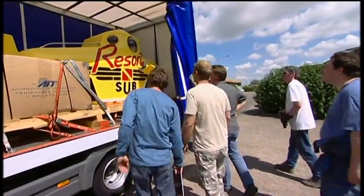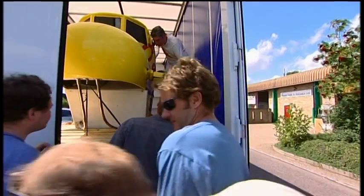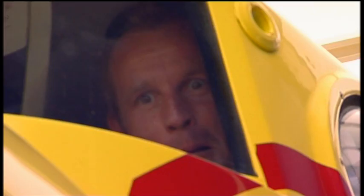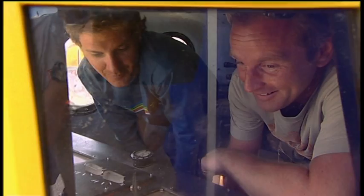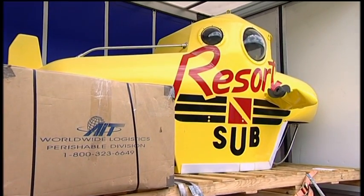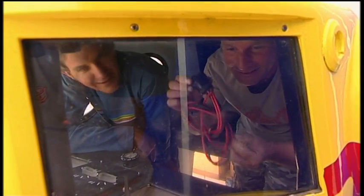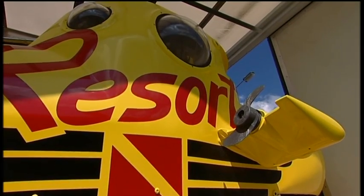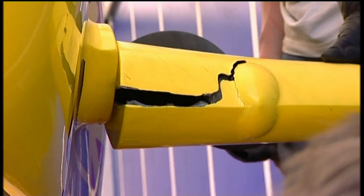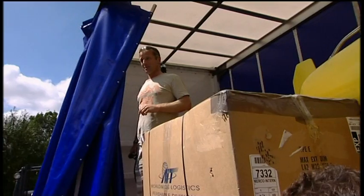The submarine, bought unseen on the internet, will be attached underneath Lucy to move her through the water. But it's hardly the high-tech piece of kit they expected. It's pretty primitive, to be honest. Very basic. I didn't expect it to be this rough inside. I mean, it's sort of pieces lying around and pretty basic. And there's more bad news. Whoa, that's a major little crack. That's not a little bit of filler. Fair bit of work, I'd say, Jez.